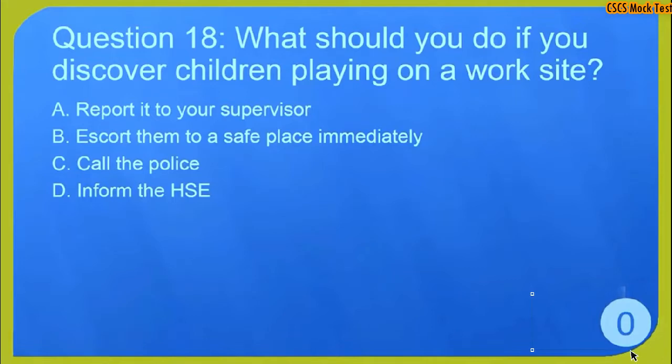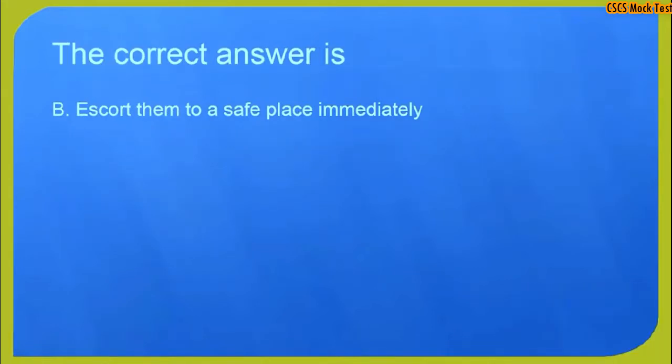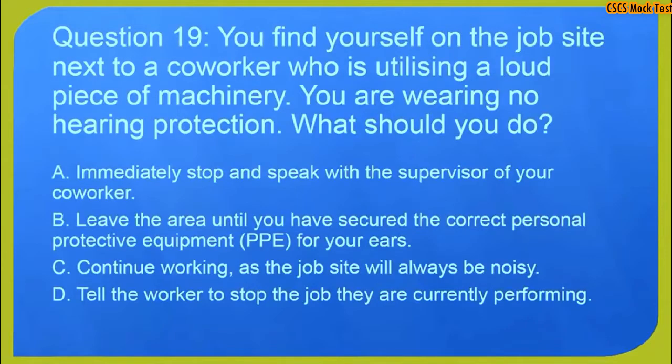The correct answer is B. Escort them to a safe place immediately. Question 19. You find yourself on the job site next to a coworker who is utilizing a loud piece of machinery. You are wearing no hearing protection. What should you do? A. Immediately stop and speak with the supervisor of your coworker.